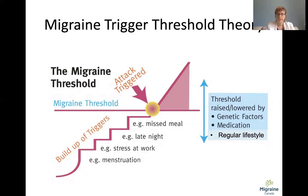We tell people that they can have multiple triggers and that those triggers accumulate and they combine. So the perfect example is if you had a stressful week and then you have a long Friday and then you don't hydrate, you eat crap, and then eventually you decide to go out, you have alcohol, and the next morning, boom, you didn't sleep very well, you don't take your coffee, you take your breakfast later, and then you have the migraine attack. So that's one example, but there are many others.